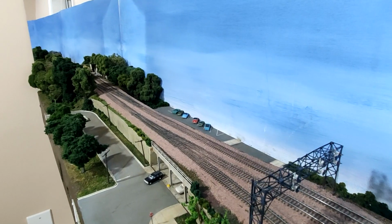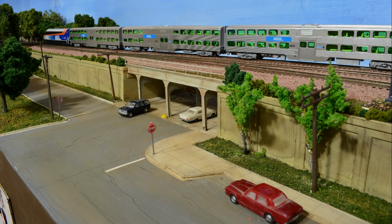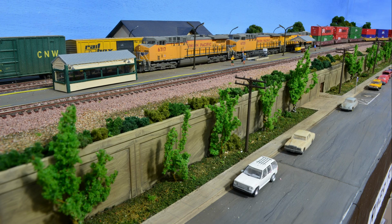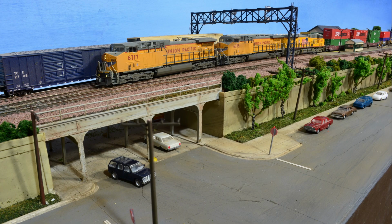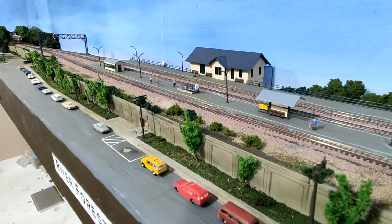I took a couple of pictures to give you a little bit more idea of how it looks in close detail, and you can see a lot of the more finer details. So again, I think it came out pretty good. It's not an exact match. The station is probably where it doesn't match the most. I used a kit. I think that's another Walthers kit.